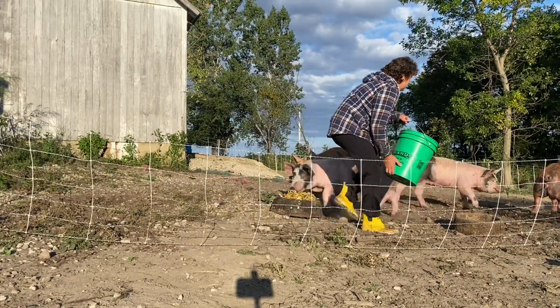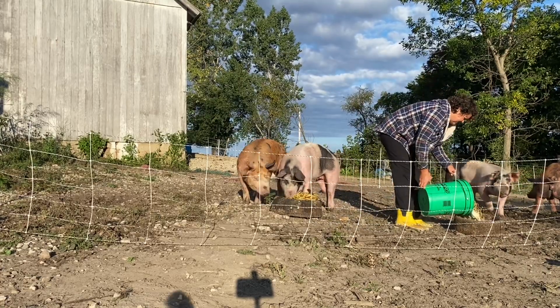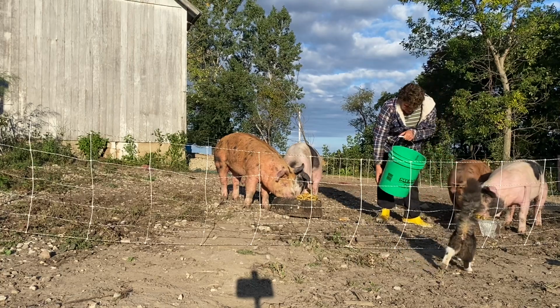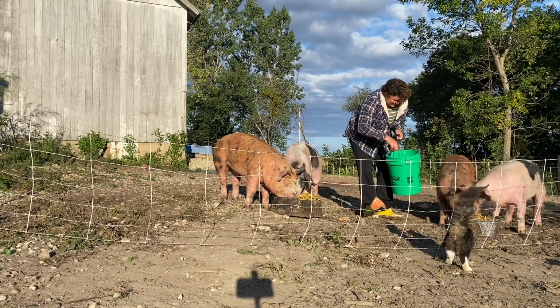So this is whey from yesterday's cheese making and some apple scraps that a friend gave for the pigs.